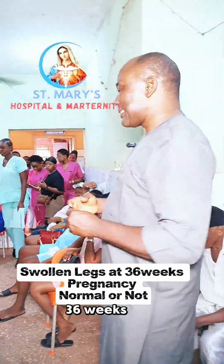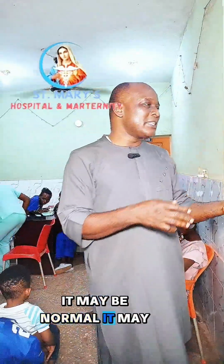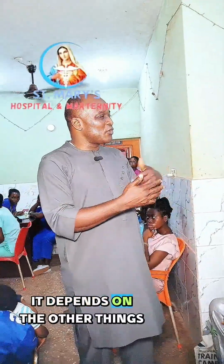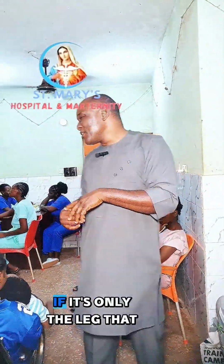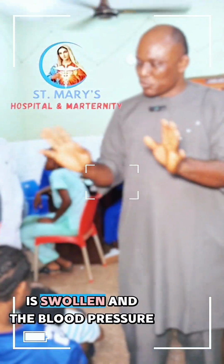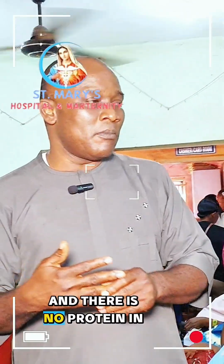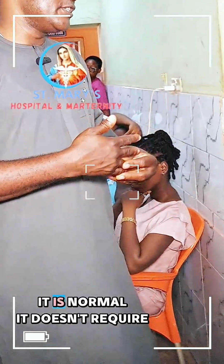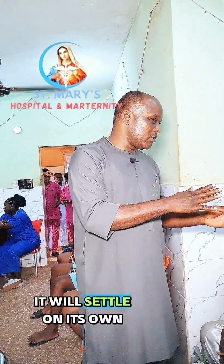Swollen leg at 36 weeks, is it normal? It may be normal, it may be abnormal. It depends on the other things that are coming with it. If it's only the leg that is swollen and the blood pressure is normal and there is no protein in the urine, it is normal. It doesn't require any intervention. It will settle on its own.